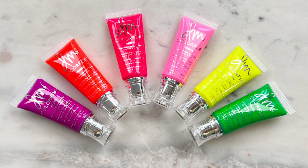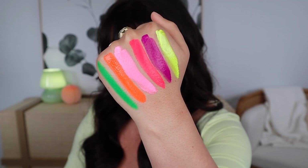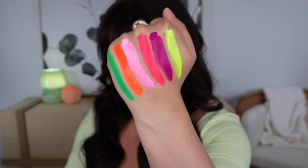And the last Danielle Myrick's product in this section are the neon color fixes. I am so happy I decided to purchase these. These have brought so much joy into my life. They're so fun to mix and match and just use on their own. They are the best neon pigments that I have come across thus far in my career. They're very smooth. They don't go on patchy. They're very consistent, and they lock down really, really well.